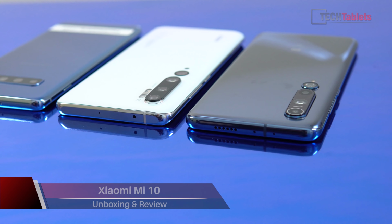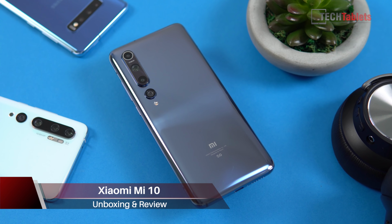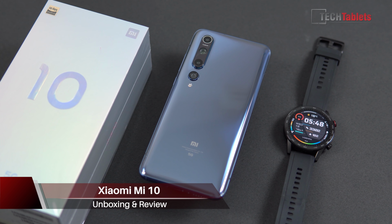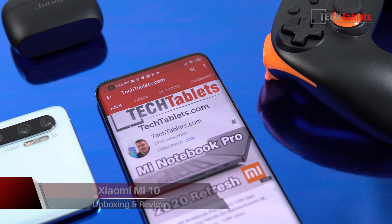Proceed with the Xiaomi Mi 10. So this is one of two flagship phones from them just released with the Snapdragon 865. A 5G phone, by the way, with LPDDR5 RAM. Basically blazing fast RAM, amazing specs that this has.